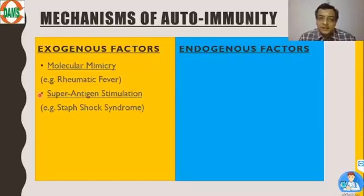Superantigen. First write down: an average antigen stimulates less than 0.1% of the peripheral T cells. But a superantigen is the Rajnikanth of antigens. A superantigen stimulates more than 20% of the peripheral T cells.